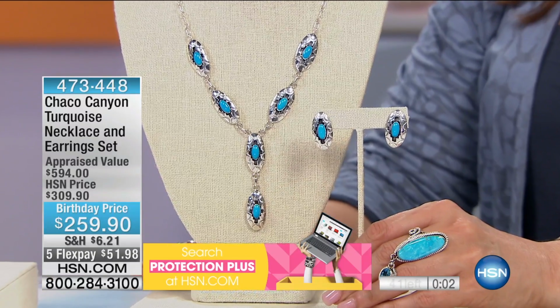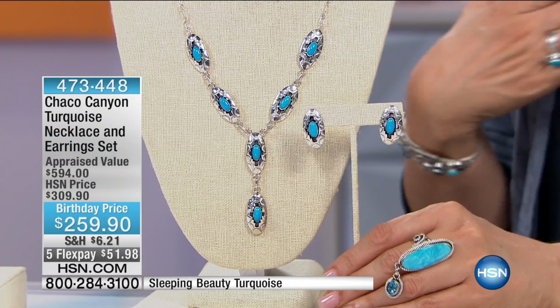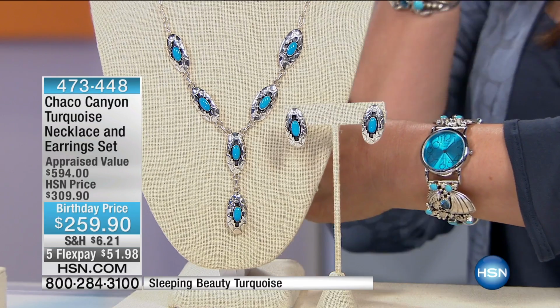6 flex payments with the HSN card, 5 at $51.98. And the watch would be the perfect complement to this, but remember, that is Sleeping Beauty Turquoise. If you want some Sleeping Beauty Turquoise hoops, don't forget about these, because these are almost all sold out too. We'll give you more info.